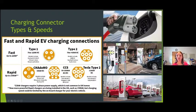So in terms of different speeds, at home, obviously, you only really need to charge slowly. The standard home car charger is 7 kilowatts. So our car would take about 6 to 7 hours to charge at home from flat. A home charging point typically costs around £450 with a government grant.